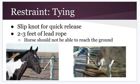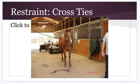Now we'll talk about the slip knot and we will practice these in class. And 2 to 3 feet of rope, but if the horse can reach the ground, they can get a paw up and over that. So then that would be them getting tangled up in the rope. Cross ties is another form that horses use where it mimics their movement from either left or right, but these can be dangerous because if they still want to turn their body around, then their head gets tangled in. So to train a horse to cross tie these guys have the lead rope so they are ready to unhook, and hopefully there are not quick release latches there.